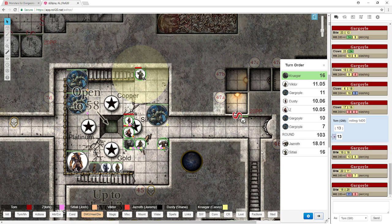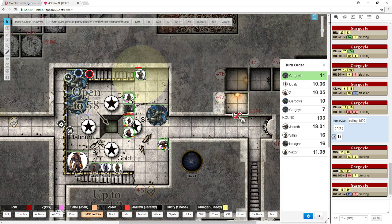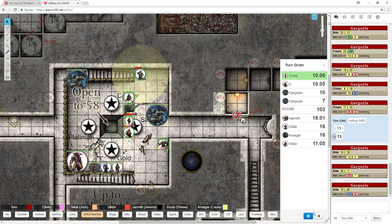After Sitlali, Kruger. Run up and put a copper. Okay, copper marker. After Kruger, Victor. Same thing. Gonna come there and put in a copper. Gargoyles go. Okay. And then these guys will run interference, take one of those two gargoyles out. And Dusty. I will slot the copper. And then Z. I'll slot the silver. And is that then pink?